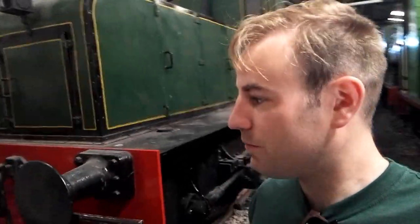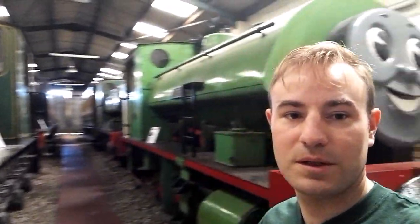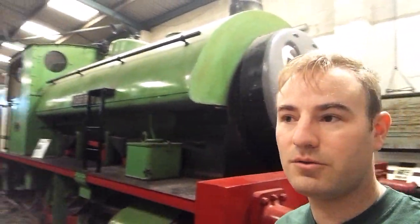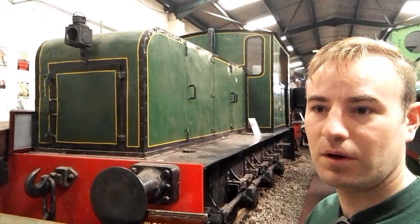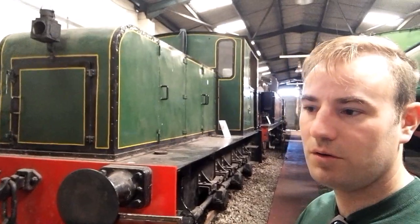So this is Foxfield Railway's museum shed. So what I'm going to do now, I'm going to go and see if I can get a ride on the miniature railway, and then I'm going to come back and hopefully we can go for a ride, or we will go for a ride, on the standard gauge line.